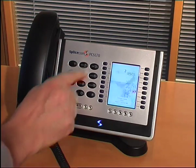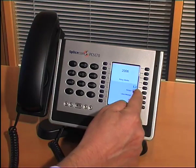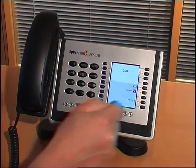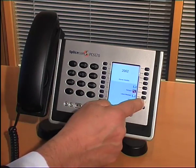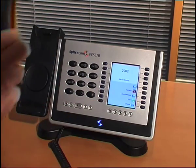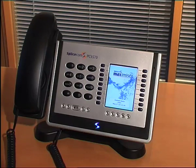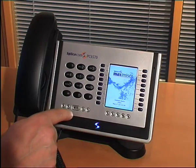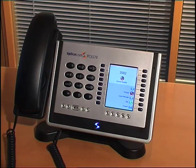In this way, I can dial an extension number, oh, but I've dialed it wrong, and I can backspace and insert the correct number, then either press the dial button or simply lift the handset. Preview dialing, unlike with a mobile phone, also gives us the ability on the PCS phones to see whether or not we can get through to the user.